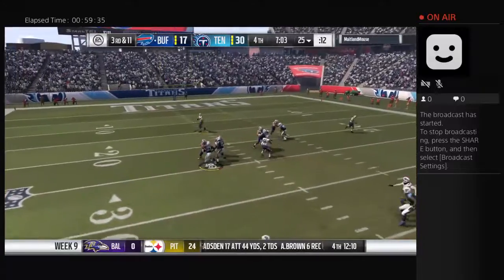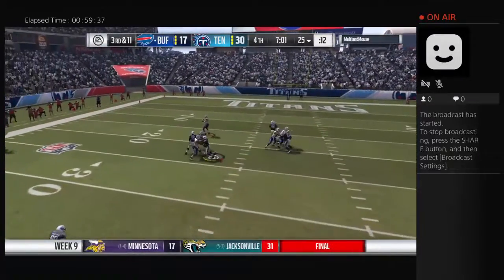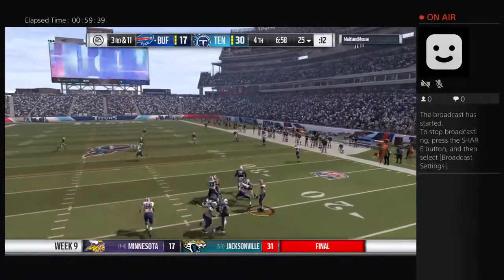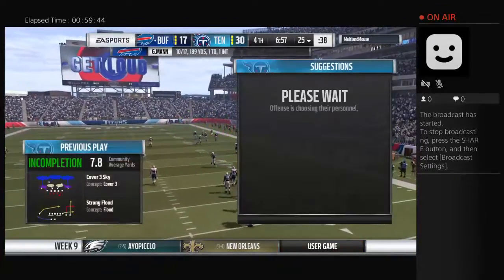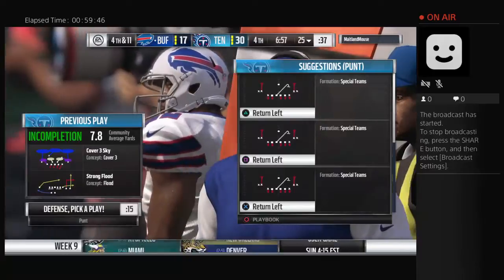Now a shotgun snap as they'll look to throw. Looking deep downfield. And incomplete. The contact made the ball roam free and brings up 4th down.